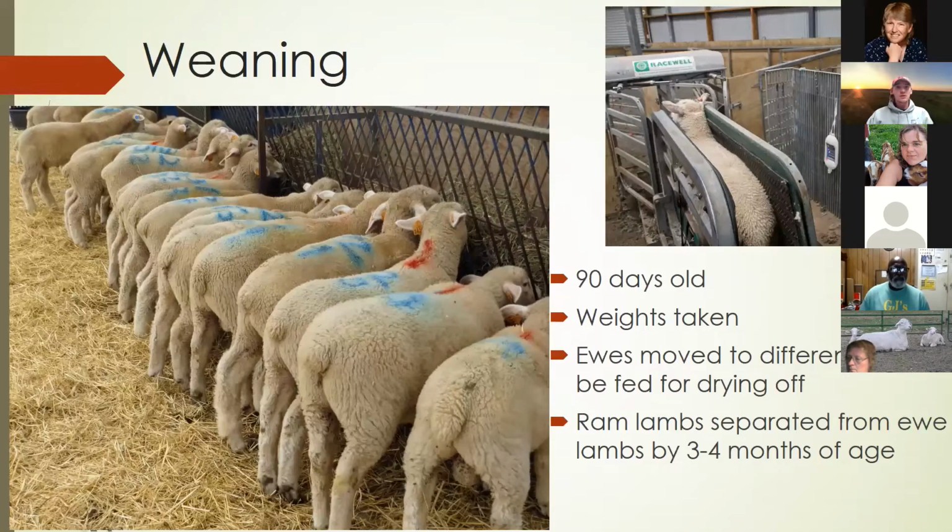So once those lambs reach 90 days old, we would wean them. At this point, you could take weights and move your ewes off to a separate pen, transition them to a specified diet for drying them off. And then by 3 to 4 months of age, separate your ewe lambs from your ram lambs. That way you don't have to worry about any ram lambs breeding any ewes that reach puberty at an early age.